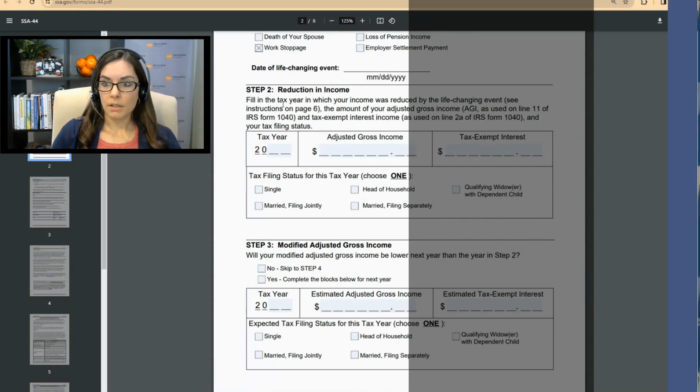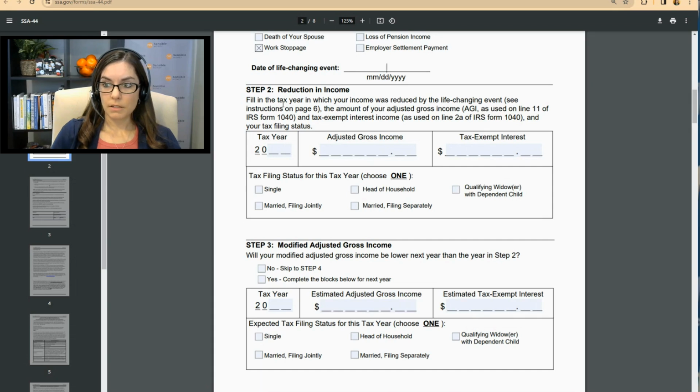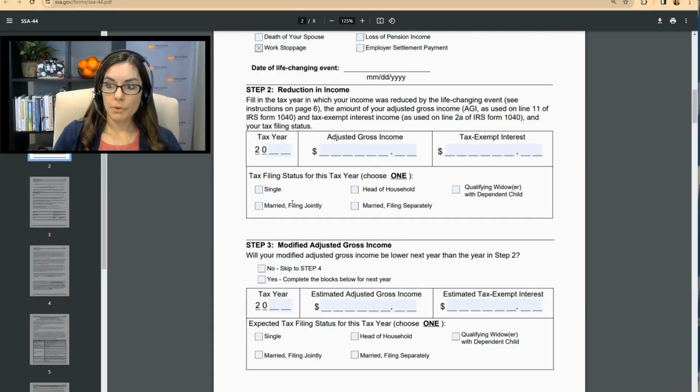If you retired, what step 2 is asking you is, what year will your income change due to your retirement? So if Social Security and Medicare are looking at your tax return from 2022 and you just retired this year in 2024, that's what you fill in here. You fill in 2024. If you retired last year in 2023, you could put 2023. So you pick the year where it's going to reflect your new lower income. And then you have to enter in what we just looked at on the tax return.